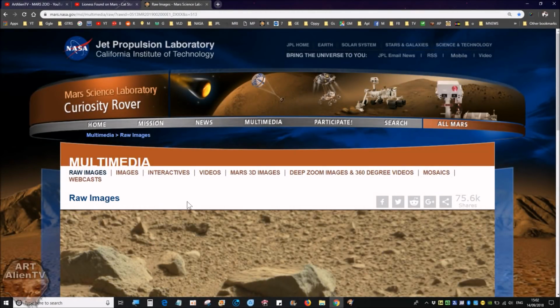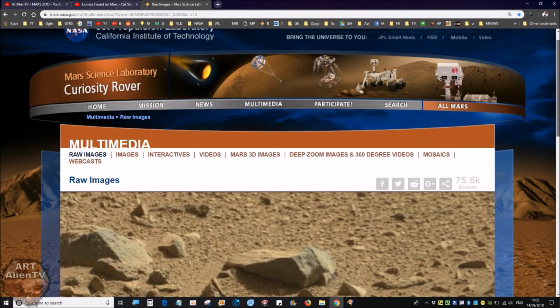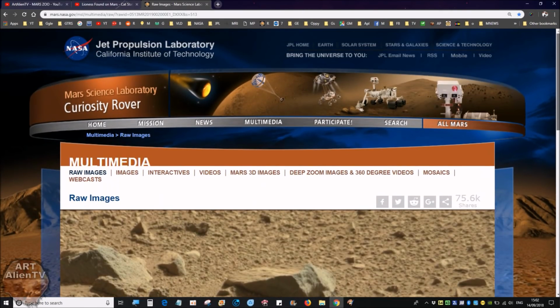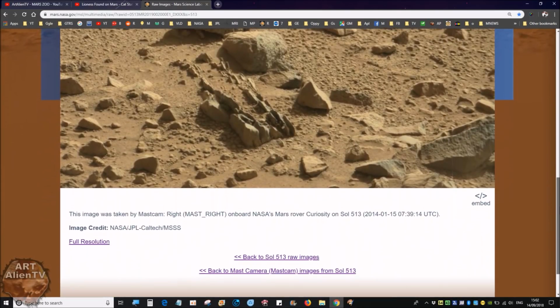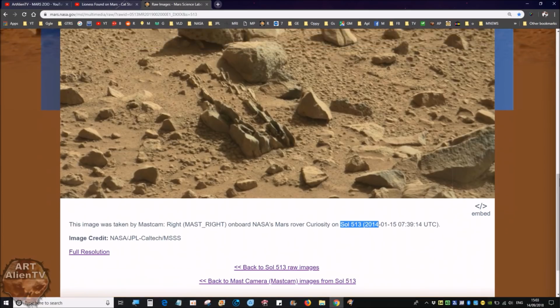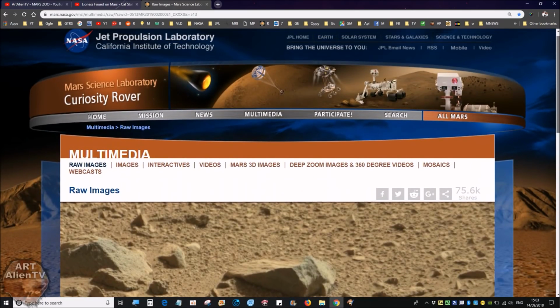Space detectives and pareidolia police, we have another interesting find here on Mars. This image is from the Curiosity Rover and was taken in 2014, so we're going back a good 4 years now. This is from Sol 513. Here's the information at the bottom of the page. Sol 513, 2014. Okay, so you can check all this. Links will be below as usual.